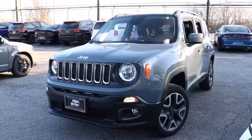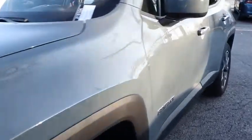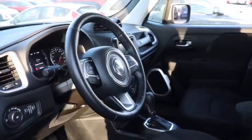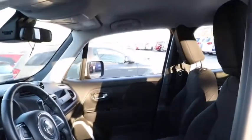Looking for the right vehicle? Check out 2018 Jeep Renegade. The Jeep Renegade offers full-size capability built into a smaller SUV. The Jeep Renegade is an incredible combo of smart technology, cool colors, and innovative materials.